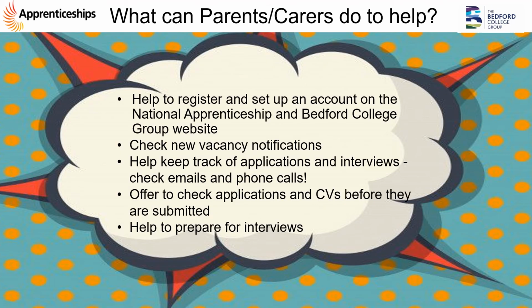Parents and carers, what can you do to help? The first thing you need to do is help the person you are supporting register and set up an account on the National Apprenticeship website and the Bedford College Group website, as they will be notified on any new apprenticeship vacancies that come through. Help keep track of their applications, especially if they have applied for more than one apprenticeship, and any interview information. Do ensure they are checking their emails regularly and their junk emails, and they're answering their phone, as this could be the employer trying to call them.